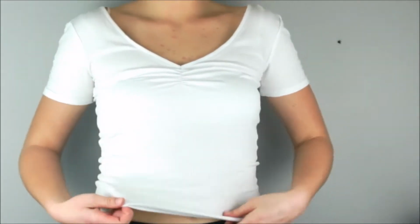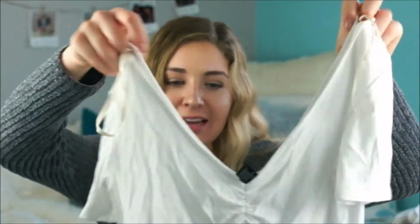Next thing I got was from Forever21, and it's a super cute white shirt. It has a dip in the back, that's why. So it's both V-neck, and then it has that cinch in the front. I don't know what that detailing is. It will go great with a skirt or something.